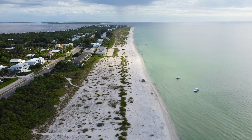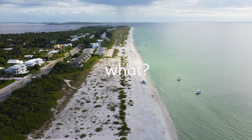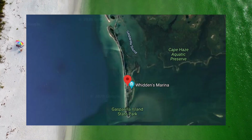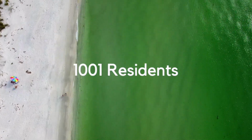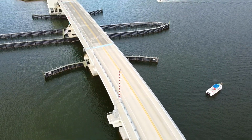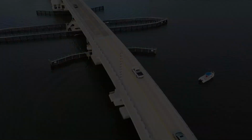But before I show you this beautiful place, you're probably wondering where, what, and how do you get to Boca Grande? Get ready because there's a lot of information. Boca Grande is an island located on southwest Florida. This island has 1,000 residents, and to get here you have to pay via bridge toll. Now you know what Boca Grande is, now let's go explore it.